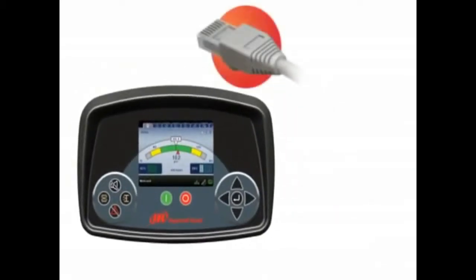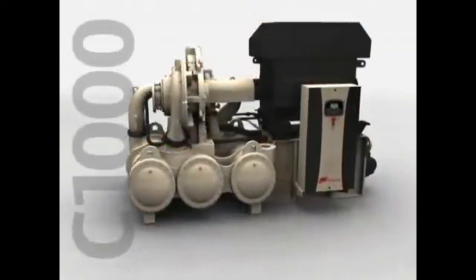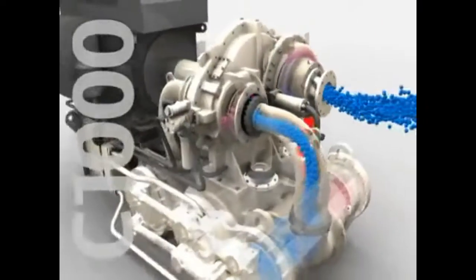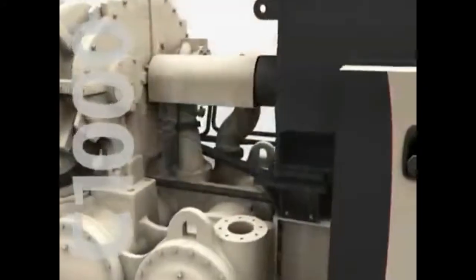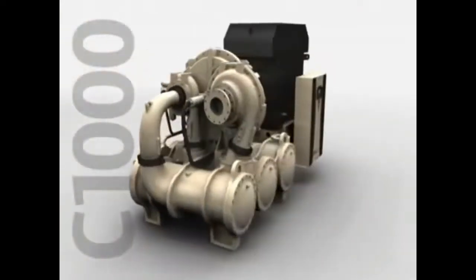The controller also enhances productivity and ease of use through an open web page style architecture that allows users to interact with the compressor remotely from almost anywhere. The Centac C1000 ushers in a new era in a 100-year heritage of legendary reliability, best-in-class efficiency, and maximized productivity. With industry-leading innovation, Ingersoll Rand has created a new benchmark in efficiency and reliability. The C1000 is simplicity by design, taken to a new level.